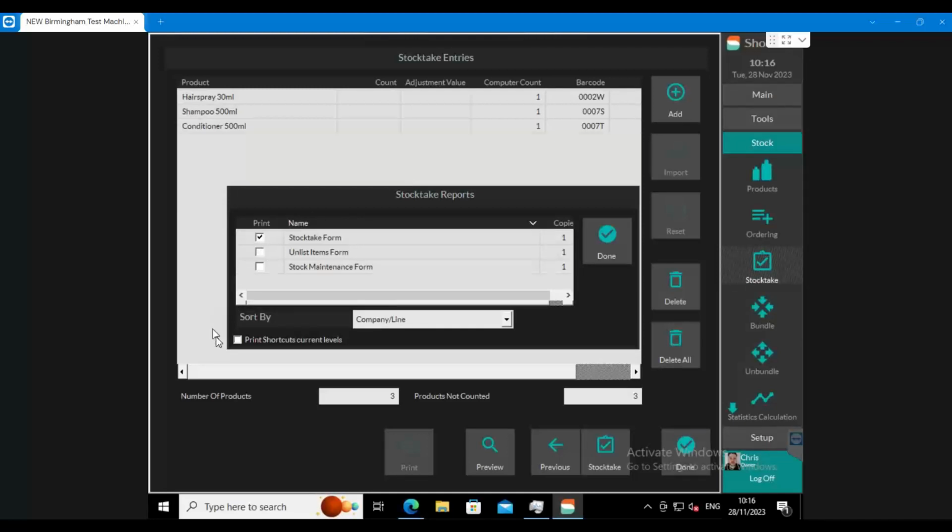Now, if you want a bit of a safety net and an indicator to let you know what the system thinks you already have in stock, we can tick this box here to print your Shortcuts current levels. That just helps us to identify whether we should continue counting, because otherwise, if we've counted 3, how do we know whether we've got 6 or 7 or 8 in stock? Just for the purposes of this class, I'm not going to print anything up, but that's probably how I would have my setup just there.